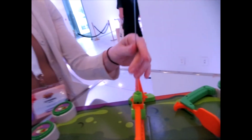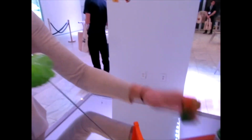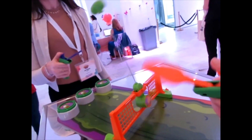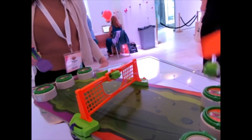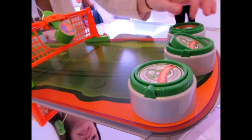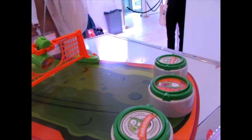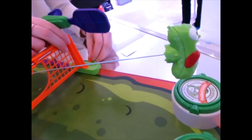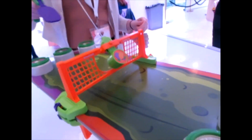So you have your soaring pickle. You see, he's kind of eager to get tossed around. And then you have your paddles. So your opponent's gonna be on this side. And you're gonna start to hit your pickle over the net. So what you wanna do is, oh, he's gotta go in here. Yeah, so you want to hit the lid, and then once you flip the lid twice, you'll get 1 point, and then you can add that to your scoreboard here. Just to keep score here. Yeah, and it's pretty fun.